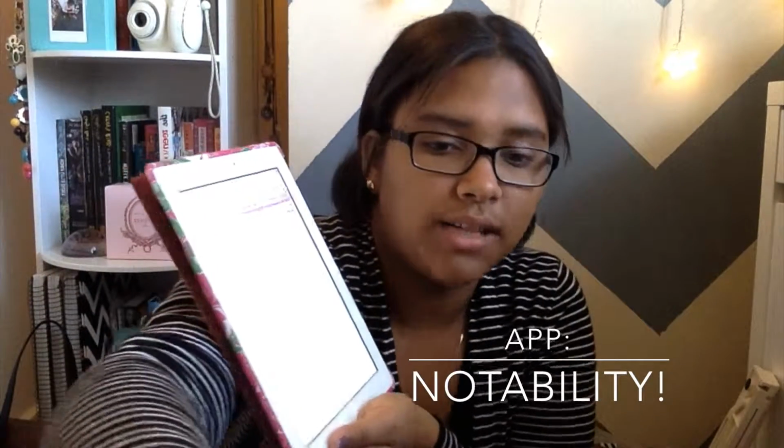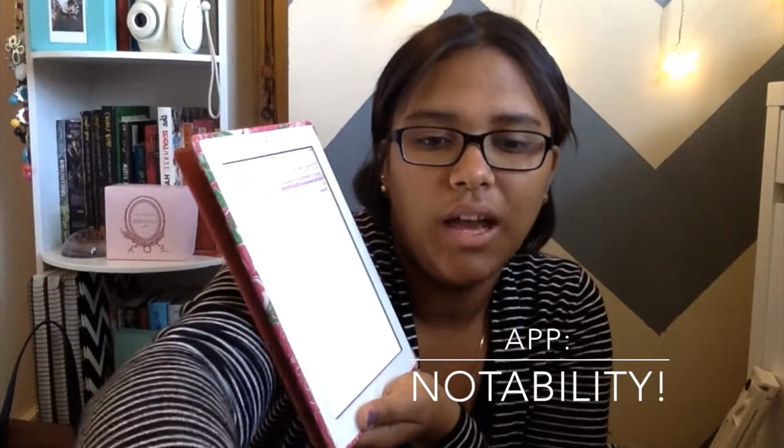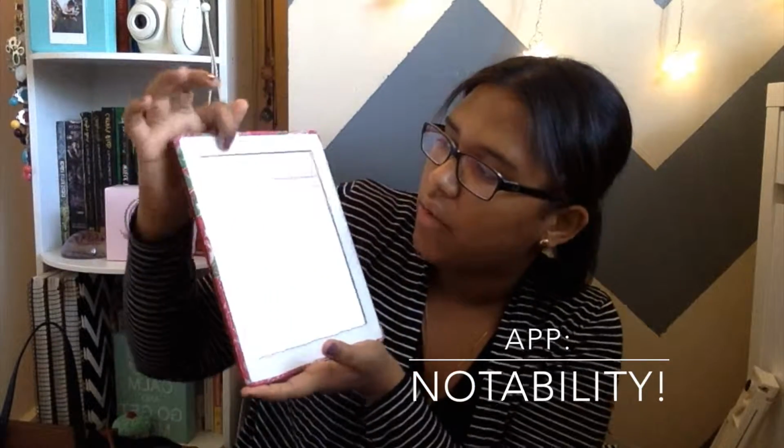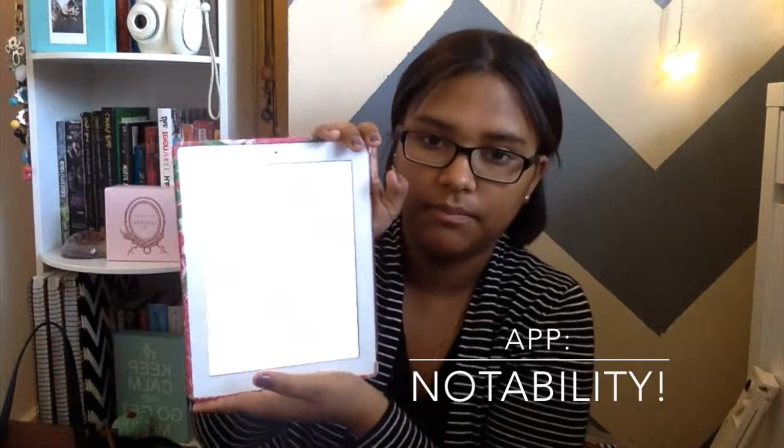I've used it in class before, and it's really successful in classes where the notes are not that important, so I'd rather record them than look through them later on. It does cost like $2, but $2 is nothing compared to a $1,000 laptop. You just have your iPad, and you can type up notes and print them out wirelessly as well.